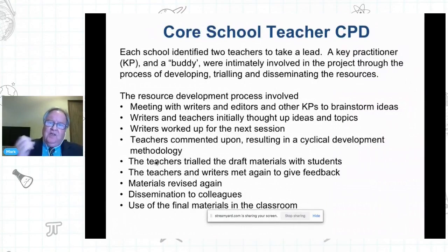The core school teachers were selected in each school. There were two teachers who worked together. A key practitioner, or what you might call a master teacher, who worked with another colleague, a buddy.